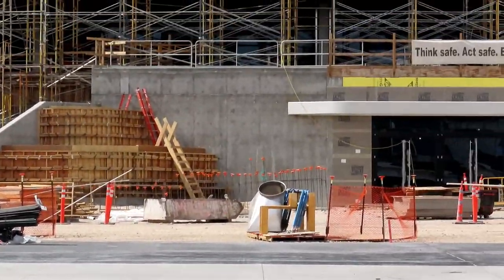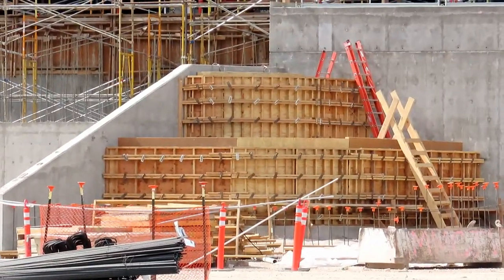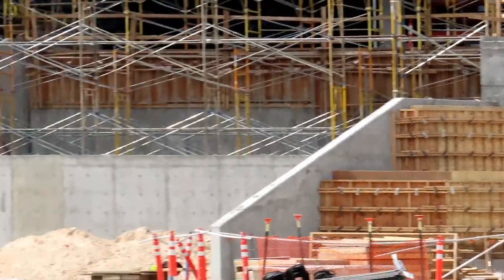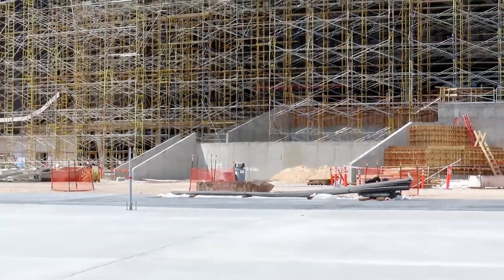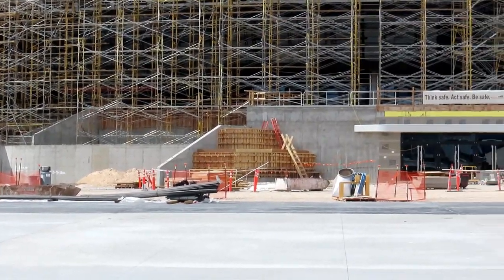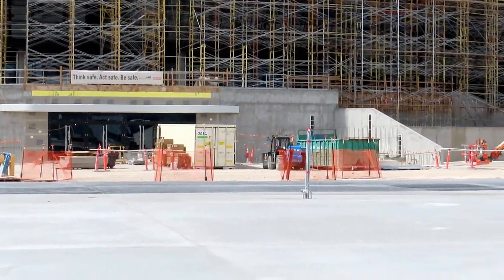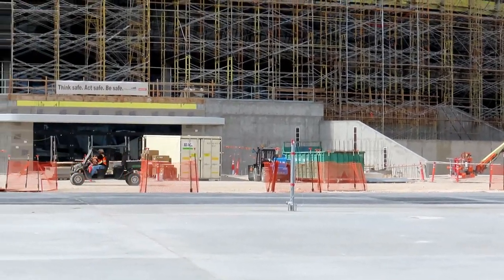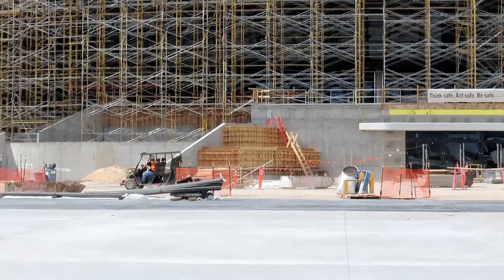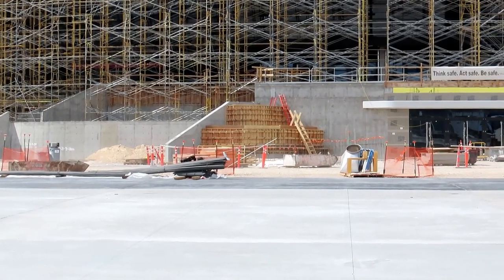They're putting up some forms here. I think it's going to be more steps coming at an angle. There will be steps on this side. So on each side of the Raiders store, they're going to have steps going up. So I'm pretty sure these forms here, they're just going to be like some that go up at that angle also.